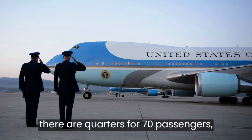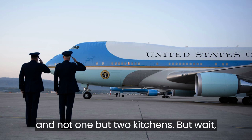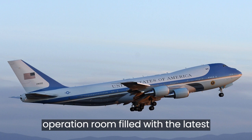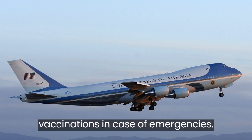Moving forward, there are quarters for 70 passengers, work areas, a conference and dining room, and not one but 2 kitchens. But wait, there's more. Air Force One always has a doctor on board, equipped with an operation room filled with the latest medical equipment, an extra supply of the President's blood type, and special vaccinations in case of emergencies.